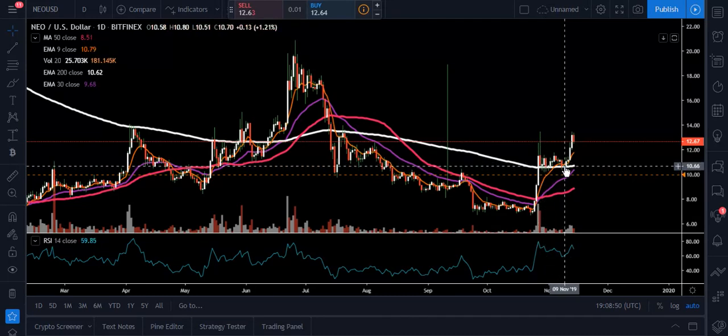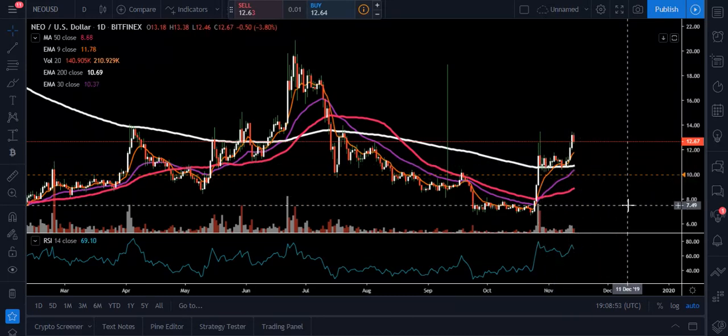So we are consolidating above our 200-day EMA, and that's the nice thing about Neo. We're up above our 9 EMA, our short term. We're up above our 20 EMA, which is also our short term, our 50 moving average, which is our intermediate term, and then our 200-day EMA, which is our longer term. So we're up above all those right now, and that's a really good thing for Neo.